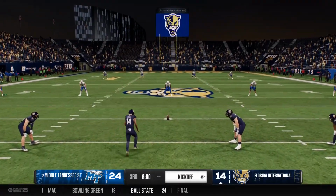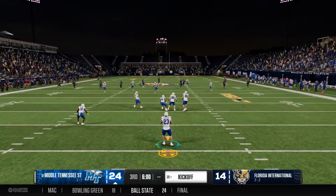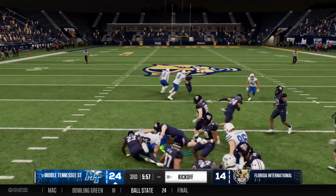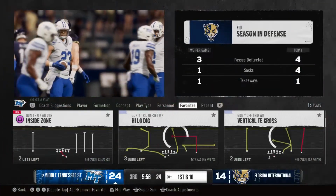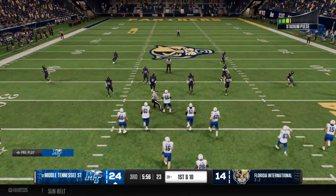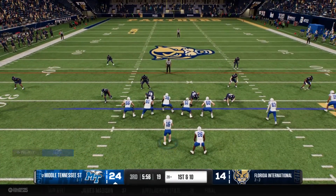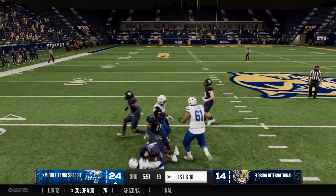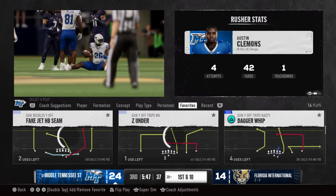FIU has it on a tee, about ready to go here in the 3rd quarter. From inside the 10-yard line, he'll bring it back. And he did a good job bobbing and weaving and finding a little bit of running room on that return. The Middle Tennessee offense will go back to work. They'll start the 3rd quarter with the run. Out across the 30 to the 39 after getting 10 on that one.